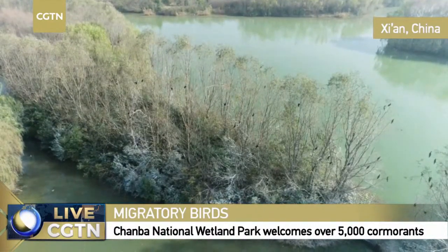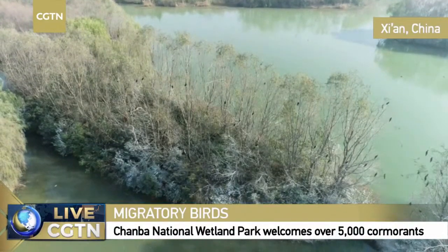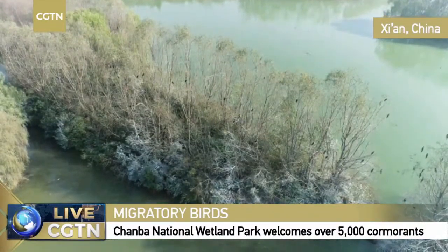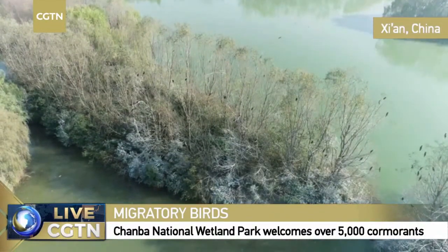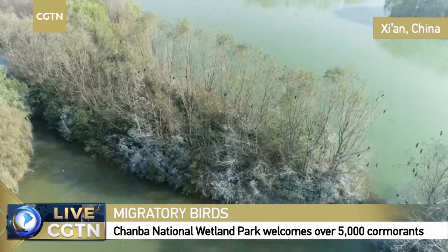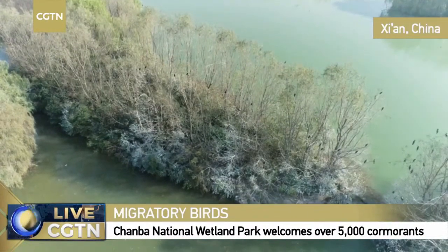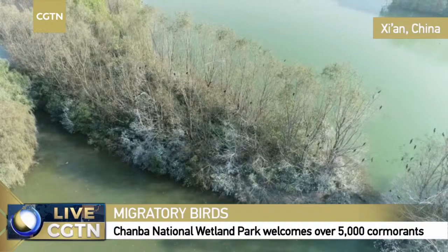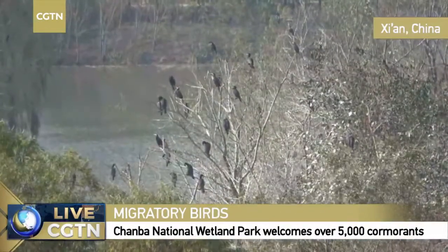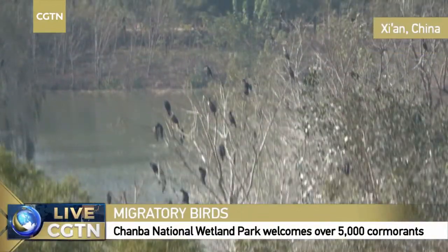You can see that the trees on the island look like they are covered with snow, which is the result of the birds. So they would come back in the afternoon before sunset, and will they just fly out each morning like people when they punch in for work?